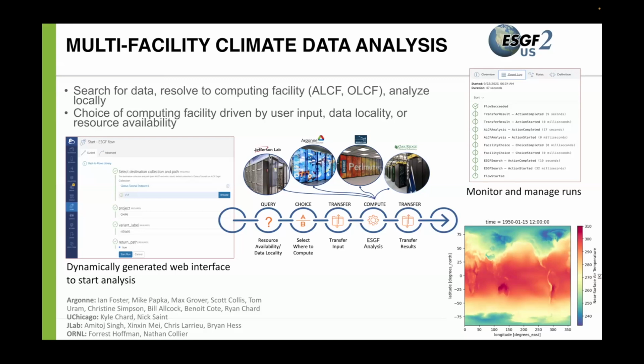I mentioned earlier that some communities have a worldwide consortium that they're operating with, and this is really the example that I had in mind. So when I've been talking about computing, I'm talking about ALCF and OLCF, but the ESGF project is really worldwide. There are people all over who will leverage this, and maybe our approach then will extend to the same things that they're doing in other countries.